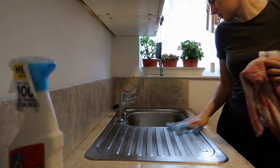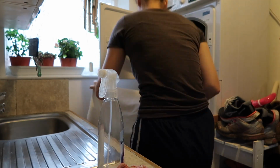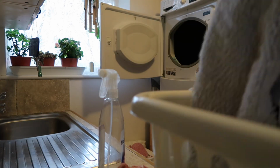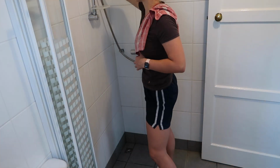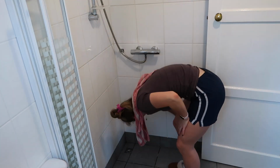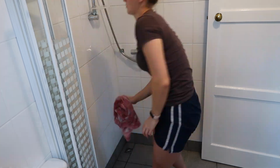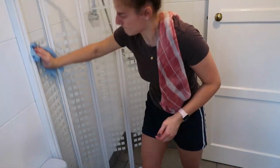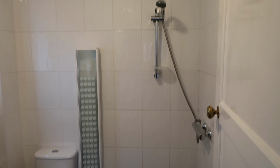So here I'm just using the vinegar spray to wipe over the sink. I then used the bleach spray to wipe over the worktop, and then I folded up the drying that had finished in the dryer. Moving on to the downstairs bathroom, as you can see it's actually a wet room. So in here I just used again the vinegar spray and the hibiscus blossom spray to wipe over the bits of the shower screen, and then I also cleaned the rest of the bathroom using the same products that I used upstairs.